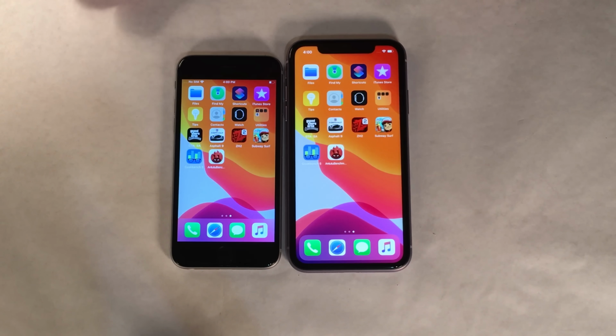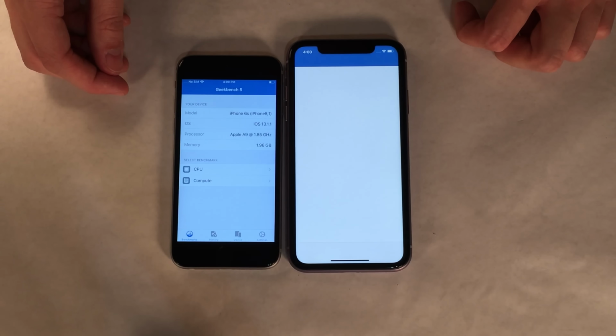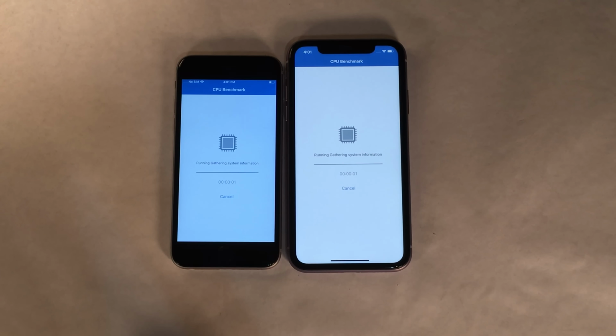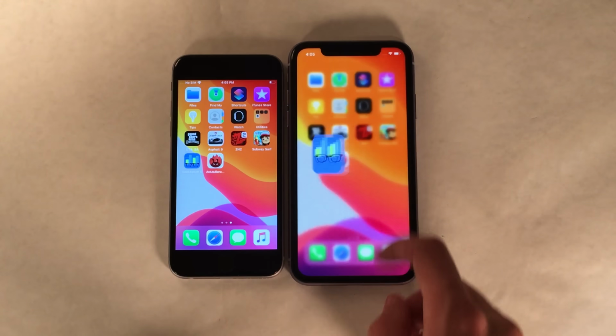All right, so now let's go ahead and run a Geekbench test. So this is something you could definitely hold much more stock in as it's an actual scientific test. So we'll go ahead and go into CPU on both and run a benchmark. So I'm just going to let this run, and I'll come back to you guys with the numbers. All right, guys, so here are the results. So the iPhone 11 came out with a single-core score of 1,327 and a multi-core score of 3,411, while the iPhone 6S had a single-core score of 559 and a multi-core score of 1,044. So, as to be expected, definitely a considerable jump here in terms of the numbers.